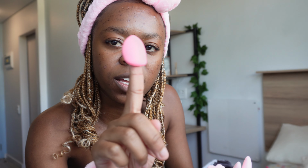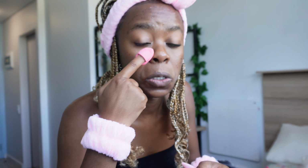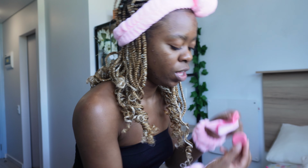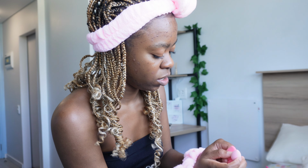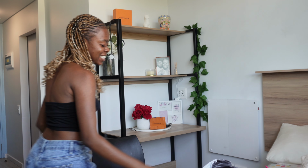Okay, these ones, I don't know what these are for. These are also like your sponges, but they're too small. I don't think I'm going to use these. I just saw that it was cheap. Two of these, and two of these small ones, I don't know what they're for, and then these ones, and then this, and this, when you want to do your skincare, honey. I love this. Let's see what we have next.